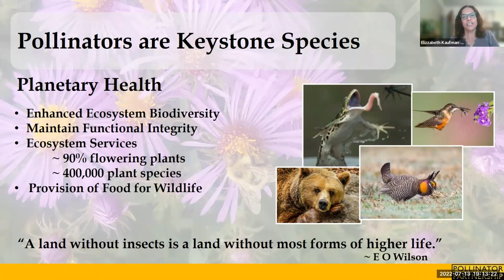One clutch of chickadees can consume 6,000 to 9,000 caterpillars during their rearing alone. Bats, for example, eat between 6,000 and 8,000 insects a night. And amphibians and megafauna, such as bears, also rely on insects as a primary food source. And as E.O. Wilson wisely said, life without insects, including insect pollinators, would be a life absent of higher forms of life.